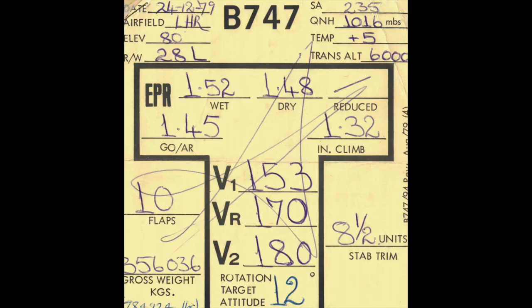The information is obtained from makers' performance documents approved by the civil aviation agencies of various nations. Today we will discuss those approved by the United States Federal Aviation Administration, FAA. Their regulation is called FAR 25. There's also another special regulation, SR 422B, and Europe has its own JAR 25.